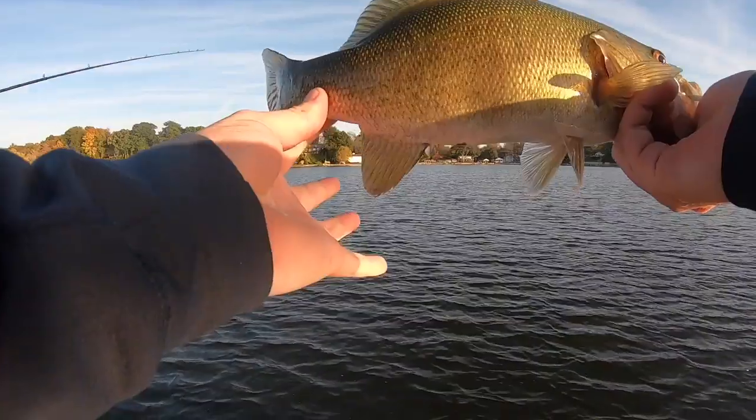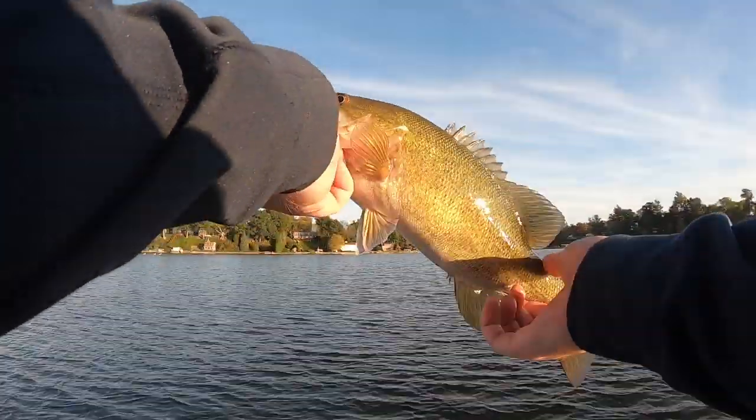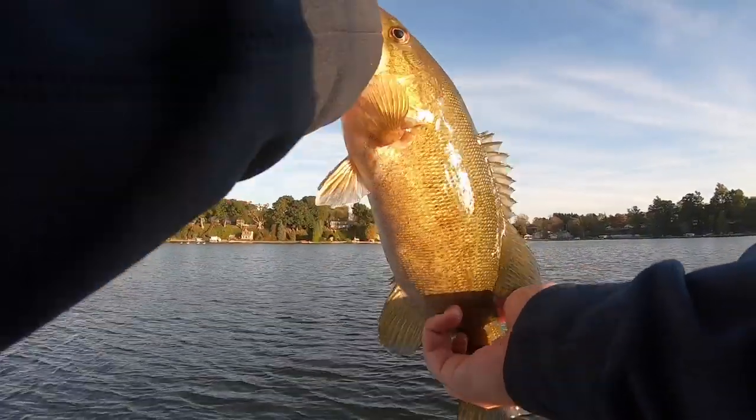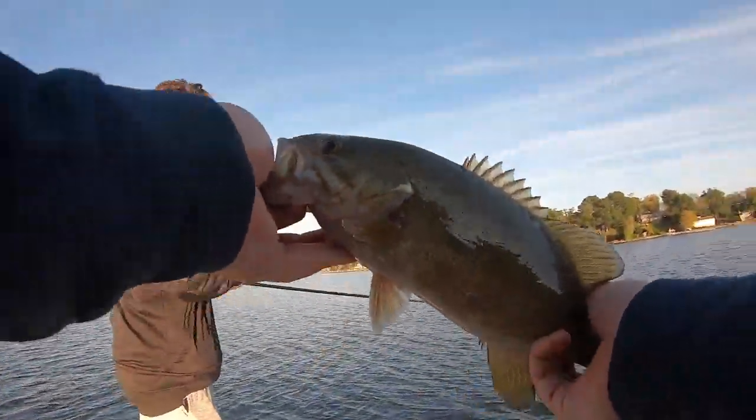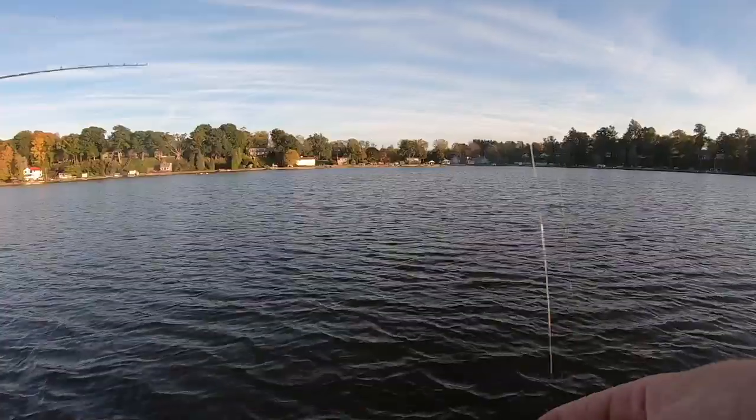This lake that we're fishing is not loaded with smallmouth, but you can target them. It's got just enough smallmouth in here where you can target them. We're out here on these points, and I'm throwing that Ned rig, sitting in about 25 feet of water, and there you go. Nice little fish. All right, there we go. We're gonna catch some more.